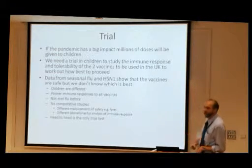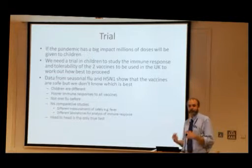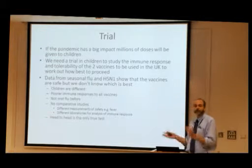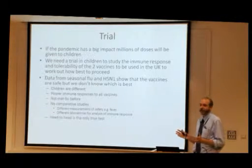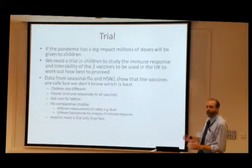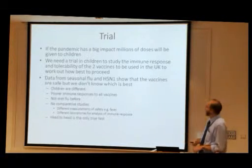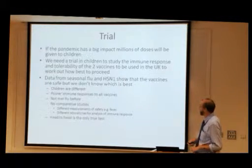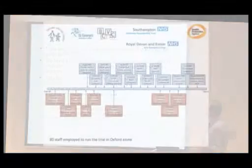And the other thing is that although the vaccine manufacturers have, as part of their licensure process, to do some studies of their vaccines, they never compare the vaccines together because it's not in their interest to do so and they don't need to for licensure. So if we wanted to really know in the same group of children which of the vaccines performed better or whether they were both acceptable, we needed to do that in the same group.